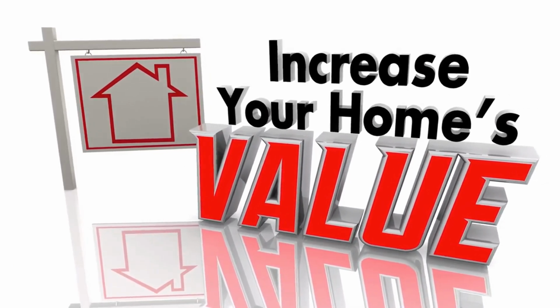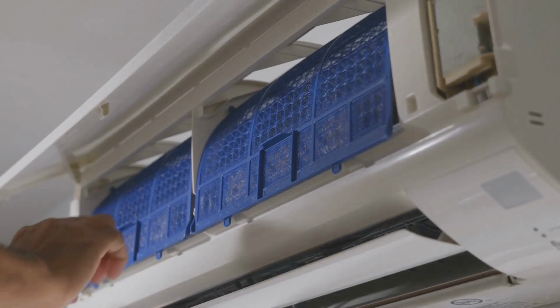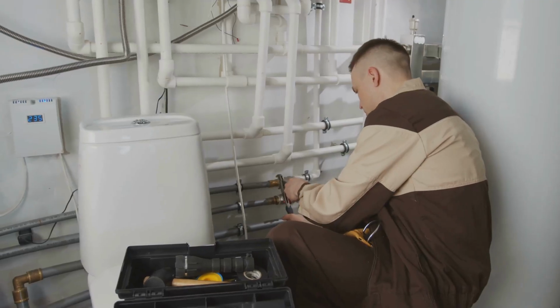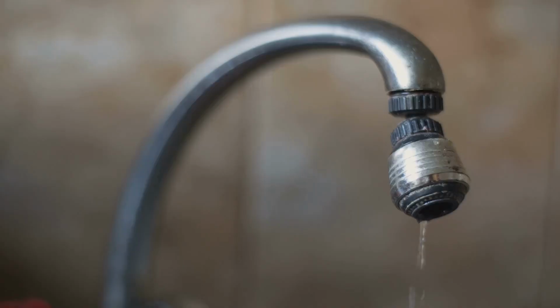First, HVAC systems. Regular servicing prevents breakdowns, reduces energy costs, and extends the system's life. Plan for filter changes, cleaning, and seasonal tune-ups. Second, plumbing systems. Inspect plumbing lines, water heaters, and common area fixtures periodically. Catching small leaks early avoids water damage and major overhauls.